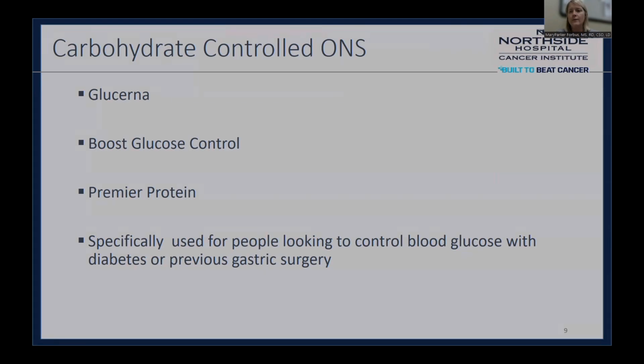Now, if you have diabetes, or if your treatment for some reason has caused you to have hyperglycemia, and your physician or dietitian has told you to watch your carbohydrates, or if you've been told to be on a specific carbohydrate controlled diet, these options listed are carbohydrate controlled shakes that help to control your blood sugar levels. They also are good for people with diabetes or anybody that's had a previous history of gastric surgery that can't tolerate foods with added sugars very well.